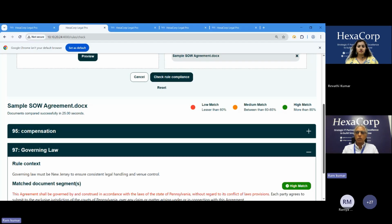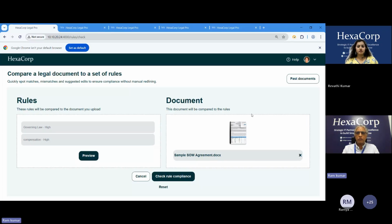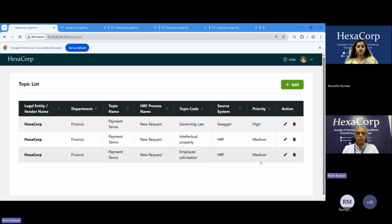So with this, you will not miss any of the internal playbook rules, and you are assured that some of the main legal points which need to be taken care of will be taken care of by Legal Pro. Yeah. So let's move on to the next module, which is the topic configuration.